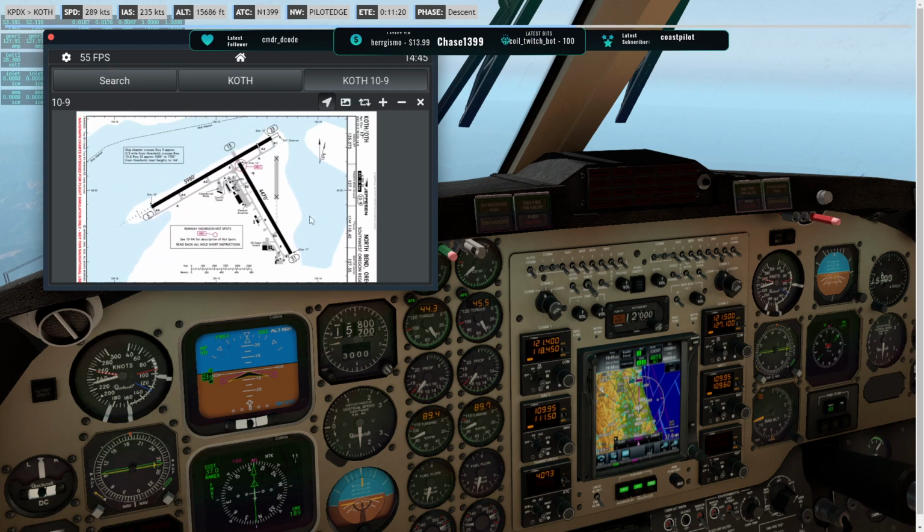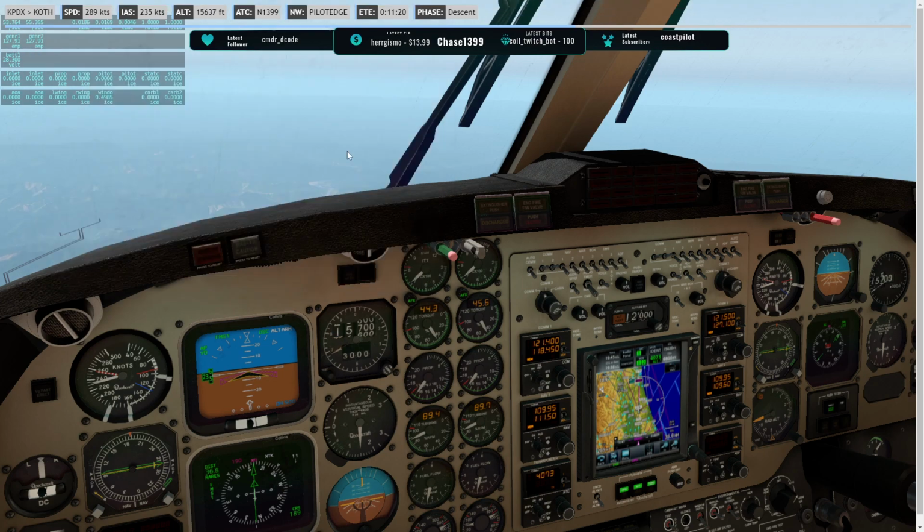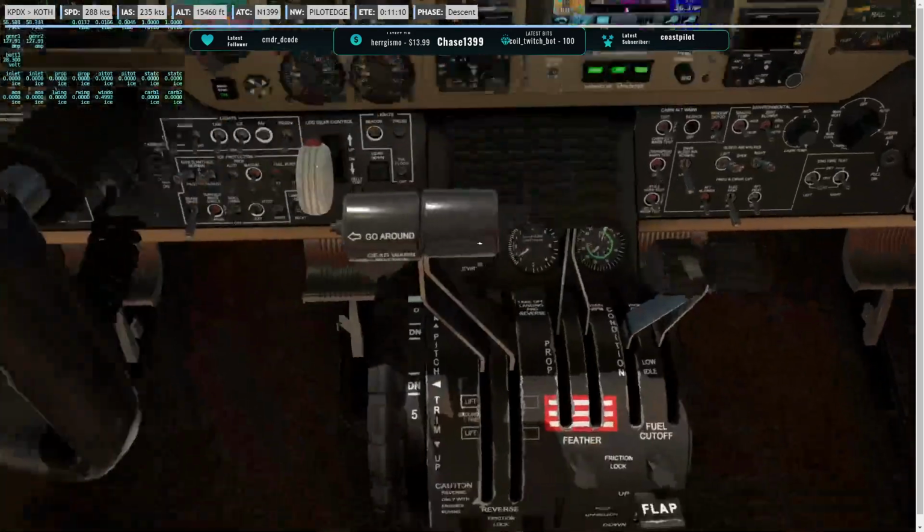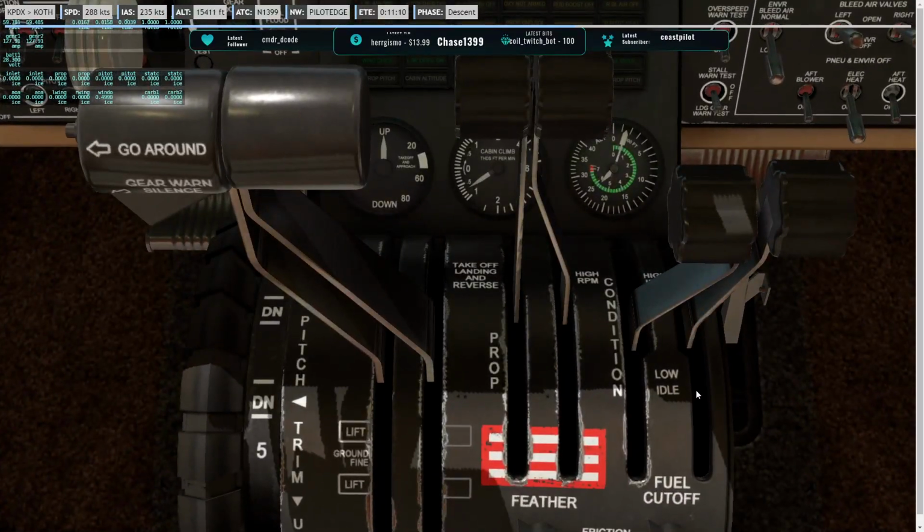And get vectored for visual. 691 Juliet, cleared visual approach, runway 3. Cabin pressure should be dropping still. Yep, good there.